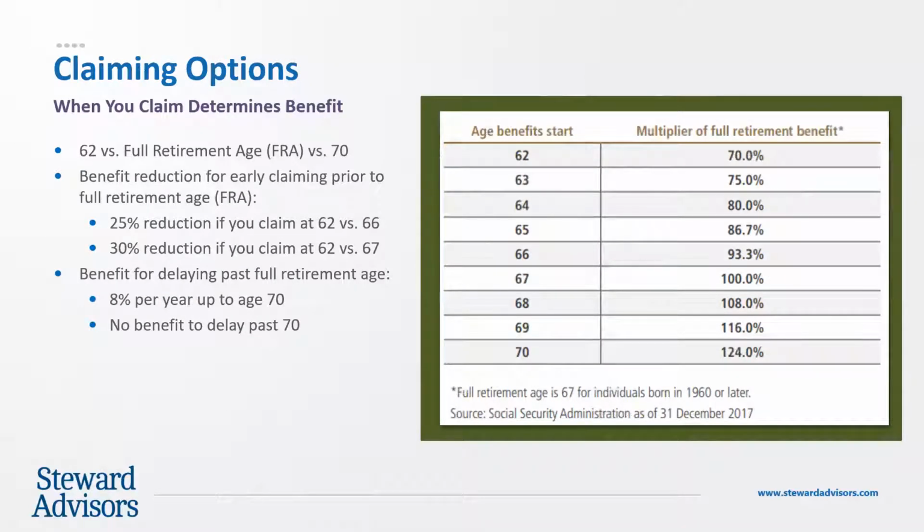Anyone who's eligible to receive benefits can claim their retirement benefits starting as early as age 62 or delaying to as late as age 70. The most frequent choices we see for claiming are age 62, the full retirement age, or age 70. And historically, the full retirement age was initially set at age 65, but over time it's been increased to age 67 for anyone born in 1960 or later. As I mentioned before, there's a reduction in benefit for claiming early and an increase in benefit for claiming later than your full retirement age.